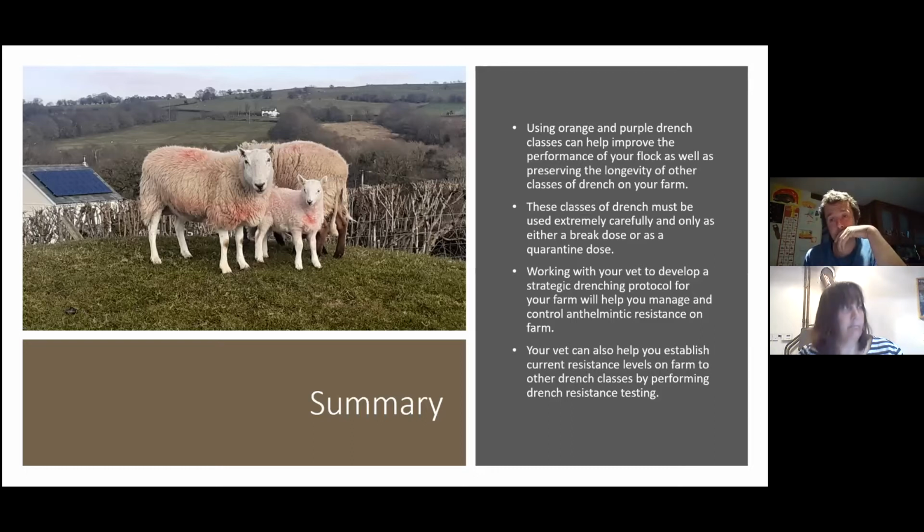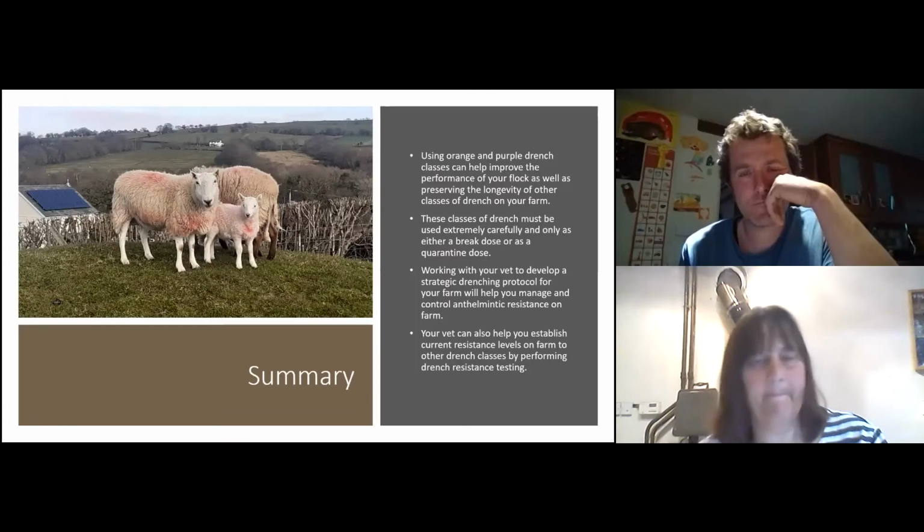And your vet can also help you to establish your current resistance levels on farm as well. So make sure you're asking them to help if you want to know how bad your resistance problems are to your white, yellow or clear doses. Knowledge is key. And at the end of the day, if you know what your resistance levels are on farm, it gives you a lot more to work with going forward in terms of knowing how long you might have with these doses and how careful you have to be.